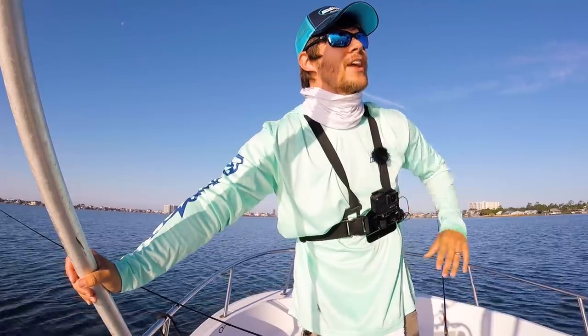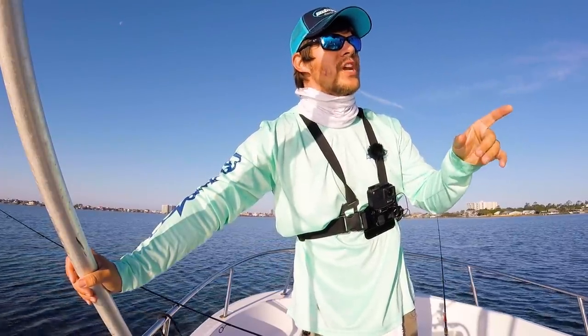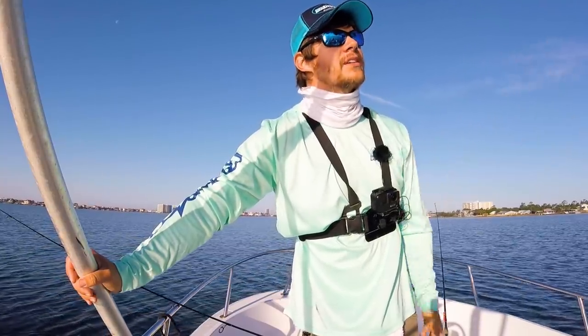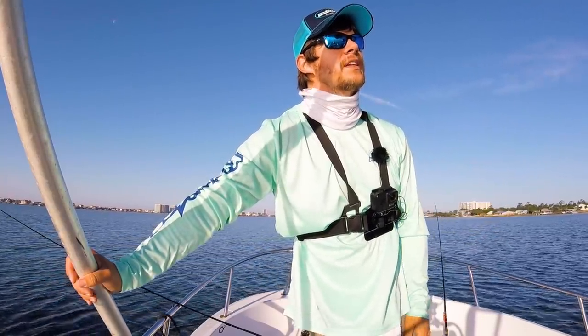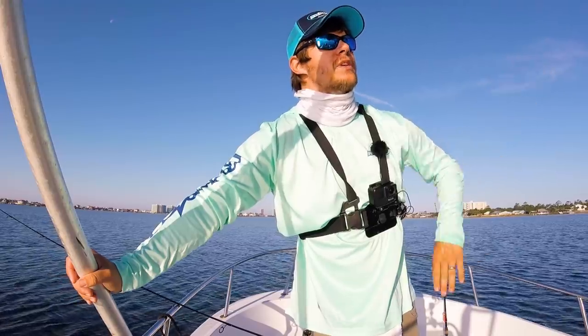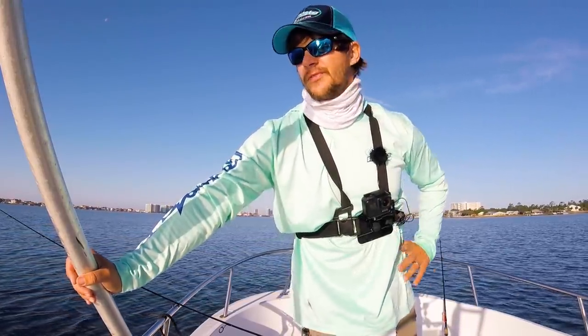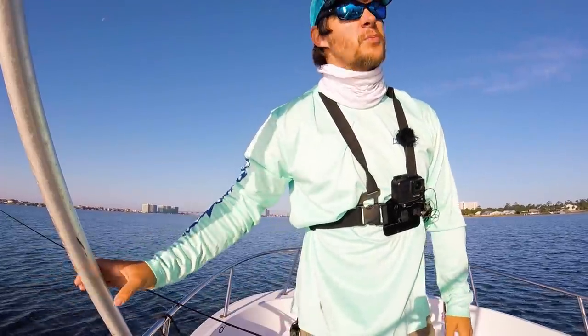Hit it pretty good. I've got a circle hook. I was using a J hook, but I did put a circle hook on there with that shrimp since I'm not holding it, hoping that it would hook themselves. And I'm just free lining that shrimp, just 17 pound fluorocarbon, and missed our first fish of the day that looked pretty decent. So that's disappointing.